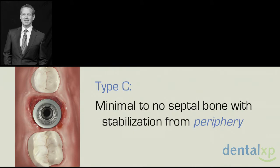And the last in the category is the type C socket. The type C socket is when there is no septal bone. That's those conical shaped molars where you take it out and there is no septal bone or minimal septal bone, you wipe it out. Now you've got to engage the periphery of the socket. That's a type C socket. So with that system in mind, that language, now we can communicate about the socket types going forward when we determine treatment.